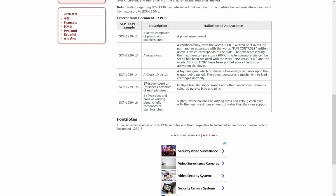A Glock 19, a toy handgun which produces a low-energy red laser upon the trigger being pulled. The object possesses a mechanism to load cartridges normally. It used to say 17, but now says 14 batteries in multiple sizes. Multiple biscuits, sugar, sweets, and other confections primarily colored purple, black, and pink. 5 pots and pans of varying sizes, chiefly composed of stainless steel. 5 water balloons of varying sizes and color, each filled with the near maximum amount of water they can support.